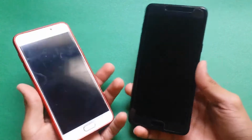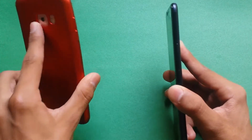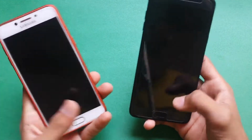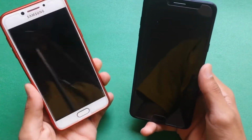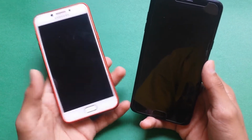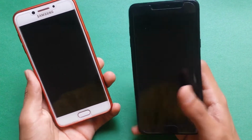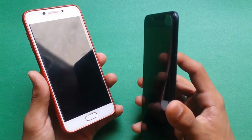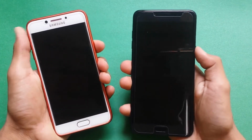Hey guys, it's time to do a speed test comparison between the Samsung C7 Pro versus the Samsung C5 Pro. Both phones have 4 GB RAM and are Android Nougat powered, and the C5 Pro has a Snapdragon 625 versus a Snapdragon 626. It is a tiny bit improved processor. So let's see the speed.